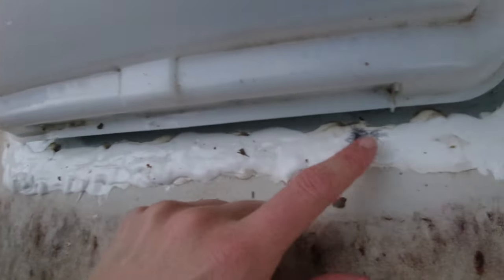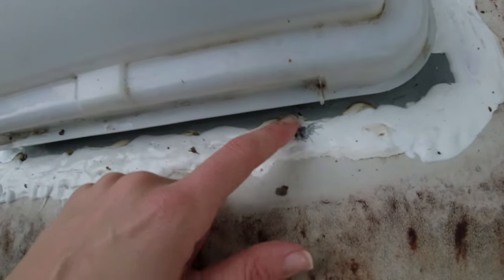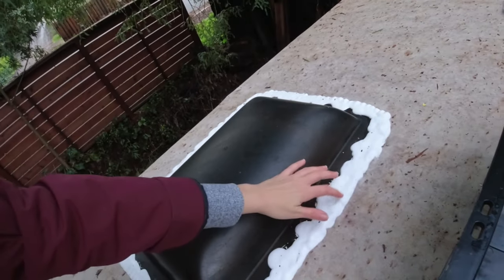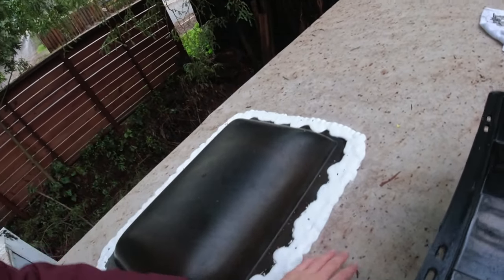And is that a feather? Oh, like a little bird feather got stuck. That's kind of cute. I feel much more positive about the rain coming, because now we're all sealed up and hopefully no leaks to report.